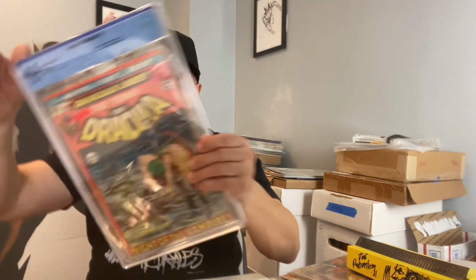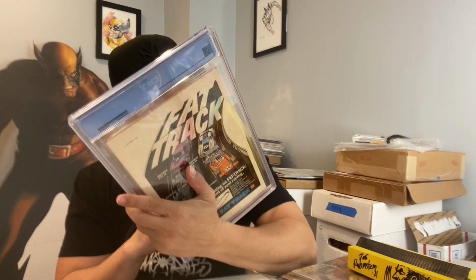The first one is Tomb of Dracula Number 1, Bronze Age classic, Neal Adams cover, just a great read. The monster book of all the modern Bronze Age monster books. This is the book for me. Everybody, this and The Blade are the two big books. But this is a 4.5, and I think this book can present better. I already see some pressable defects on the back of the cover. If I can get this up to a 5 or a 5.5, I would be real happy with that. It's a nice little pet project to work on somewhere down the line in the new year.